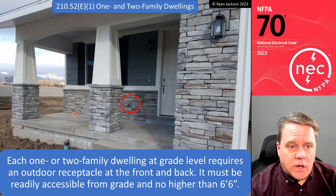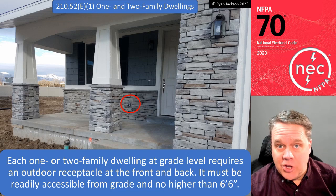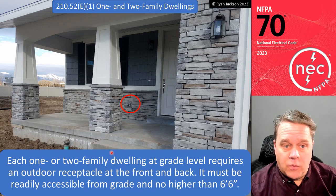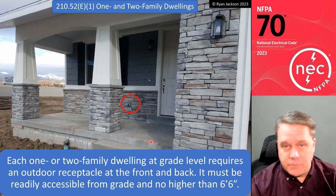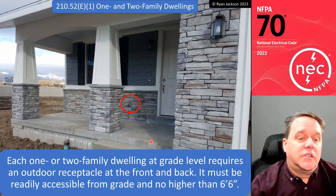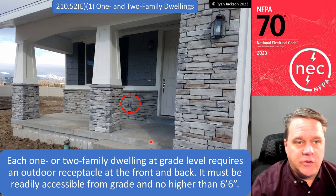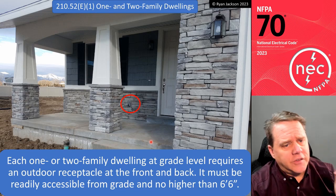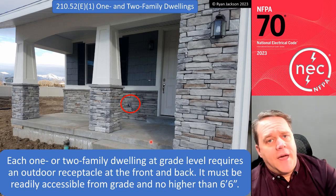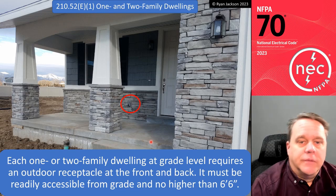Yeah, I walk up the stairs. Can I get to it without removing an obstacle? Yeah, I walk up the stairs. So yes, this complies. It doesn't have to be reachable from grade. It has to be readily accessible from grade, and that is. I don't need a ladder, right? I can just walk up the stairs and get to it. So for one and two family dwellings, one at the front, one at the back, no higher than 6.5 feet above grade, readily accessible from grade.